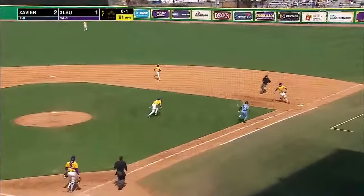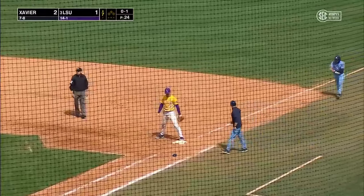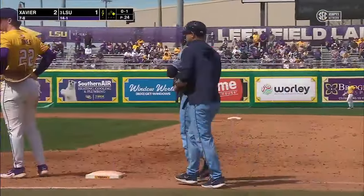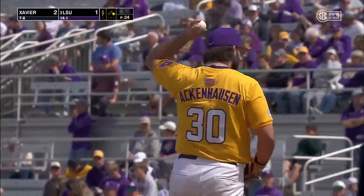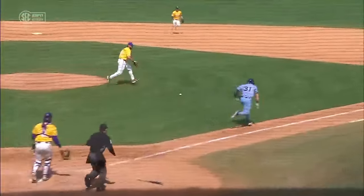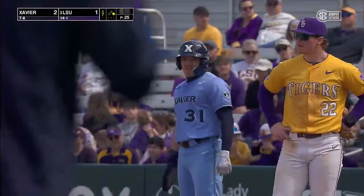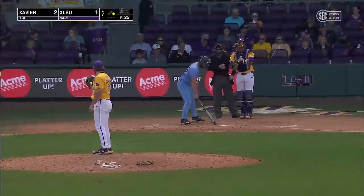This is going to be a difficult play picked up by Ackenhausen, and the underhanded throw is not in time. Hendrickson bunts his way aboard, and guess what? That's the fourth consecutive inning that the Musketeers have occupied first base with nobody out. That is a fantastic bunt, especially when you have a left-handed pitcher on the mound, you know they're going to fall off towards third base. So if you can push that bunt towards first, that's exactly what you want.